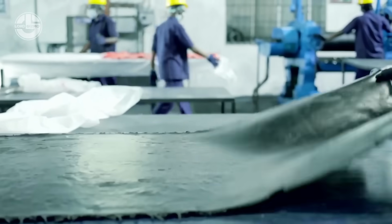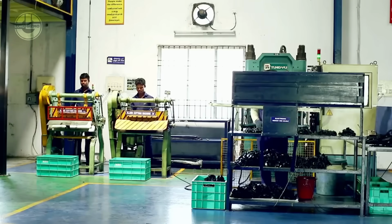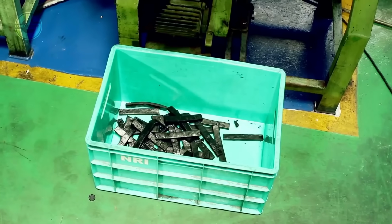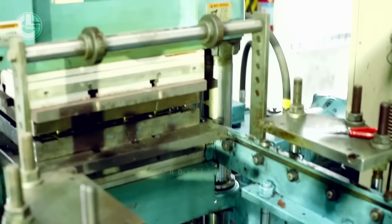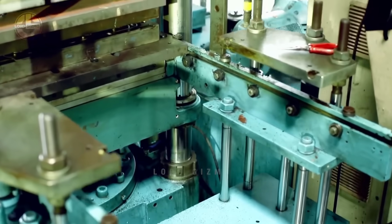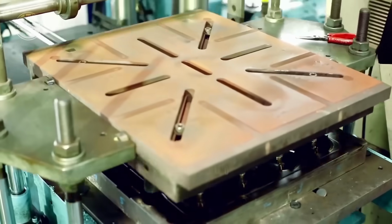Once the sheet is flattened out, they will be rolled together to transfer onto these cutting machines. They are cut to a certain size and shape, depending on the end product. The rubber compound is compressed in a mold under pressure and heat to form the desired shape, whether it's gaskets or seals. This can be compression molding, transfer molding, or injection molding.